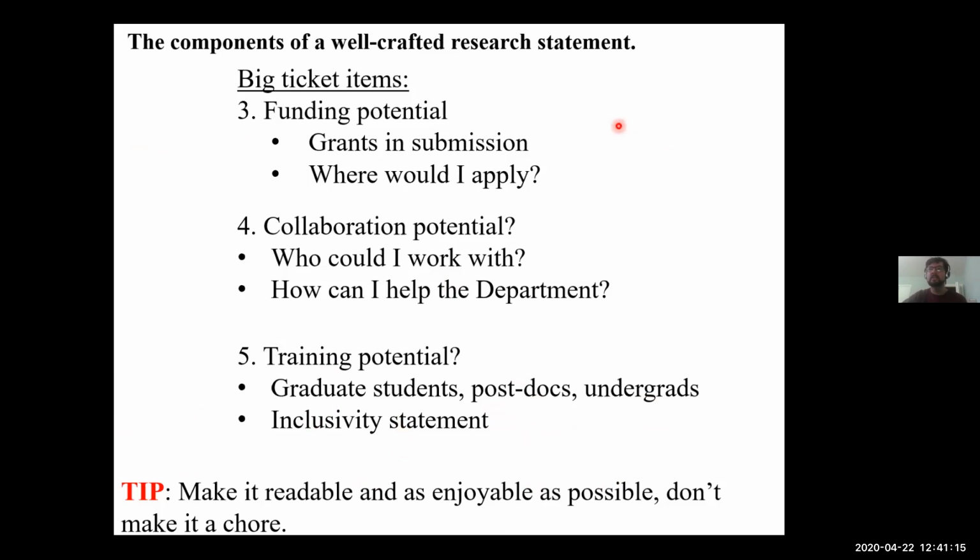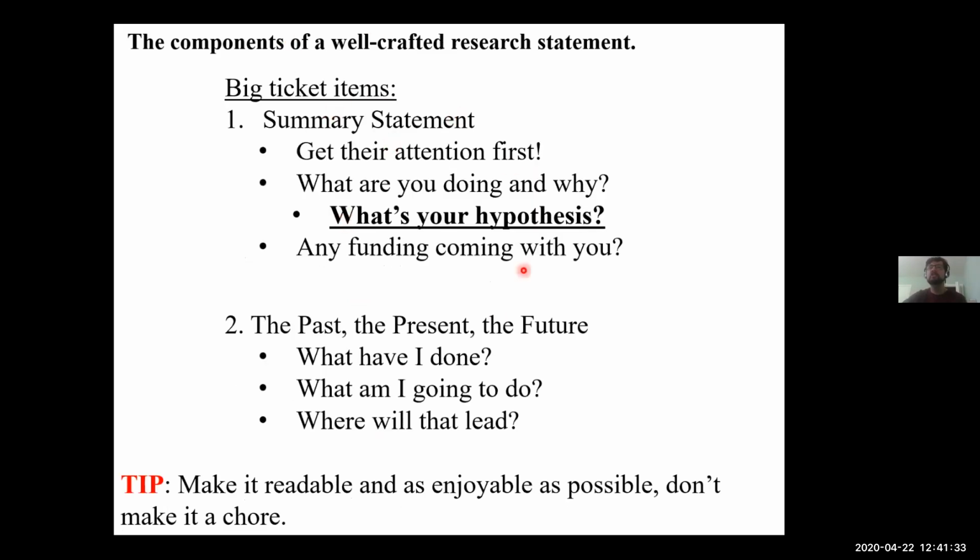Don't make it a chore. Don't make this a technical document. Don't make this read like a to-do list, or make it read like an instruction manual for IKEA furniture. It's not going to get those reviewers past your review summary and statement into the meat and potatoes of what you want.